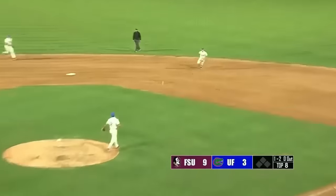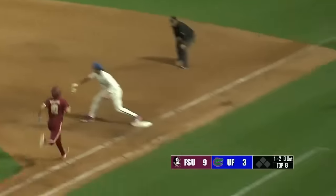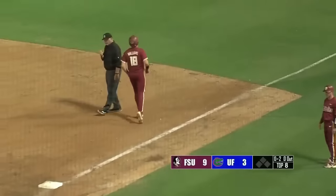Here's a chopper to second. Curlin's got it on two hops. And a nice, easy throw over to Cags for out number one.